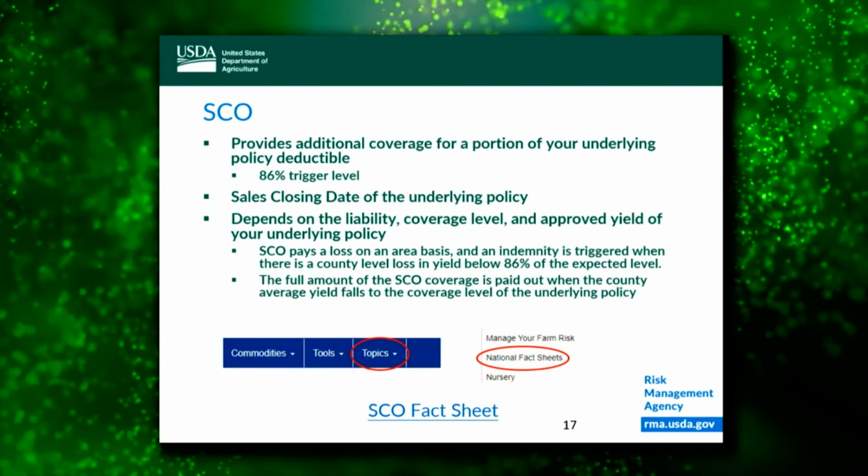And I say revenue or yield because it's going to depend on what type of policy you have. If you have revenue protection, it'd be based on the revenue. And if it's yield protection, it would be based on yield. In order to get the full payment for this SCO, it would need to fall below 86%, but then to your coverage level. So if your coverage level is at 75%, then if that actual yield was 75% or below, you would get that full coverage. Otherwise, it's going to be in between your coverage level and that 86%. And in order to elect this, you would need to do that by the sales closing date.